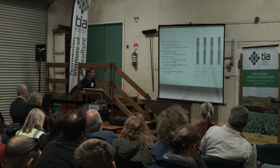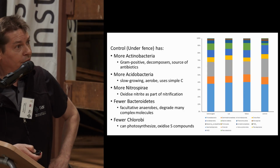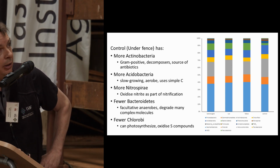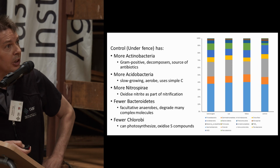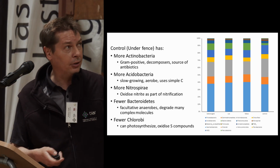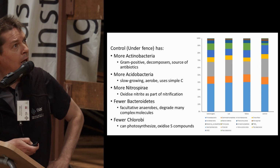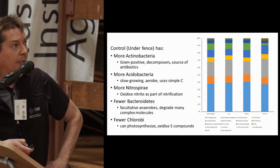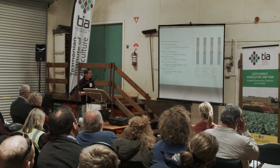Breaking that down, we can look at the proportions of various bacteria, and we can see that where we have under the fence, which is here on the right, we have a greater proportion of actinobacteria, which is this grey here. And that's to be expected because these are bacteria that decompose and utilise carbon as a source. Under the cropping part of the field, where the conditions may be more anaerobic, we have a greater proportion of bacteria, of these bacteria here. So that's kind of a DNA fingerprint of the soil at a family level.